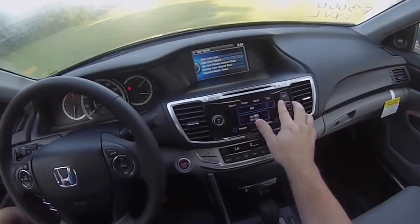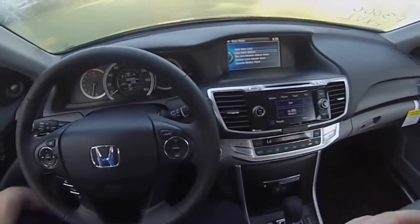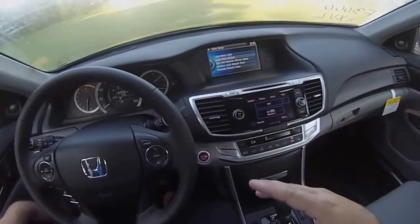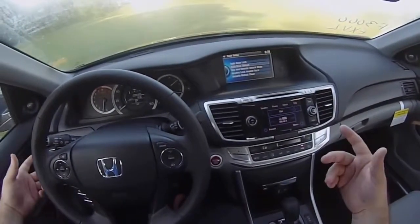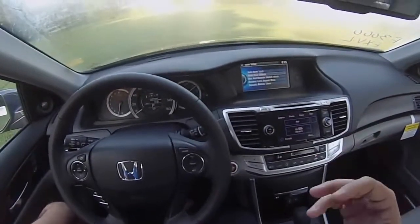Auto door lock, auto door unlock. These two features were a saving grace for us. We have two little kids, and we have a '14 Odyssey EXL. Every time we would drive them to sleep, the minute I put the car in park, the doors would unlock, and they would wake up, start crying, and we'd have to start the whole process all over again.